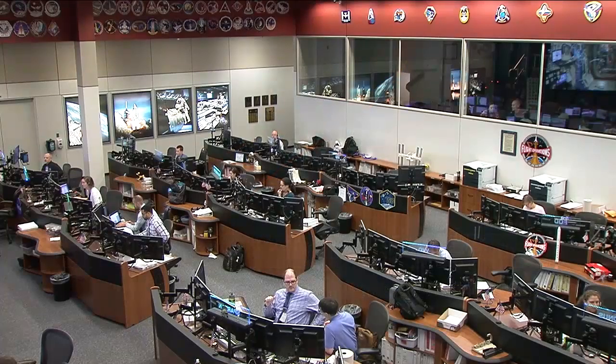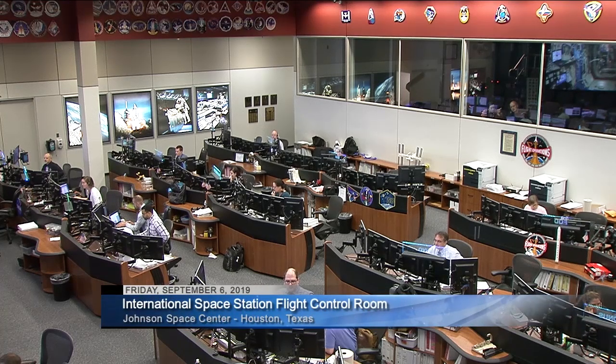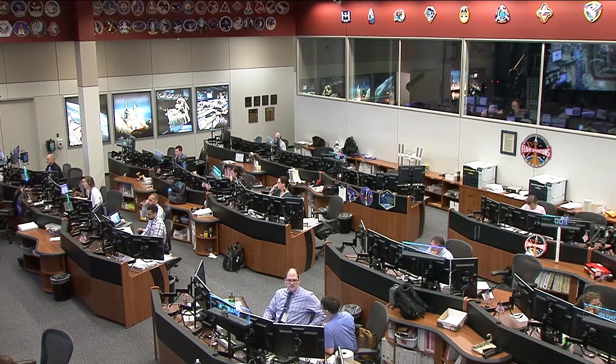Good morning and welcome to Mission Control Houston. You're looking at the International Space Station Flight Control Room, members of the Orbit 2 team of flight controllers, as they keep tabs on the station's systems while the Expedition 60 crew members finish up another busy work week in space. Commander Alexei Ovchinin and his Russian, American, and Italian crewmates focused on station maintenance and science activities this week. But they also spent time keeping their eyes on the big weather story of the year, developing right outside their window.